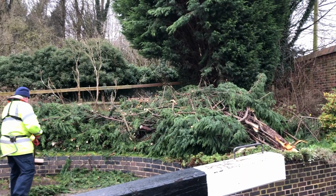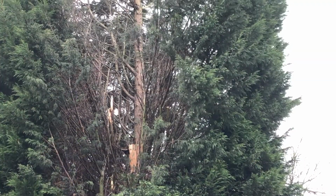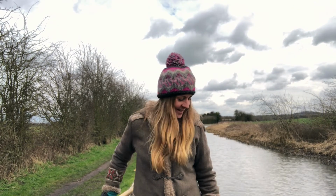So this lovely volunteer lock keeper not only helped me set the lock, but he was also busy cutting up this tree that had fallen down in the storms across the lock into small pieces. I don't know why, I just had a really weird sensation to put a seatbelt on. I don't know where that came from. Anyway, I'm going to do the last 2 locks.